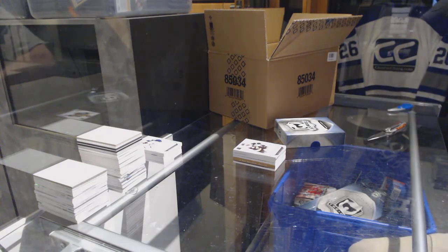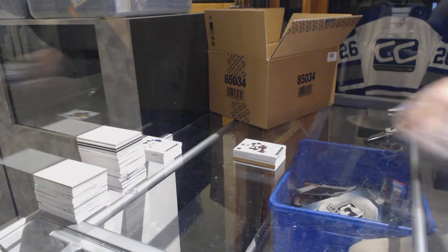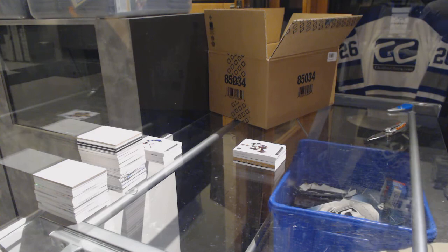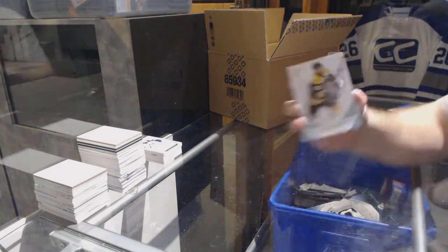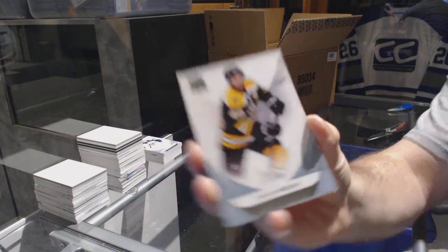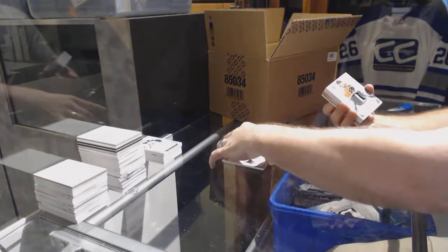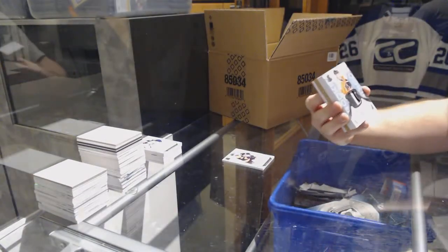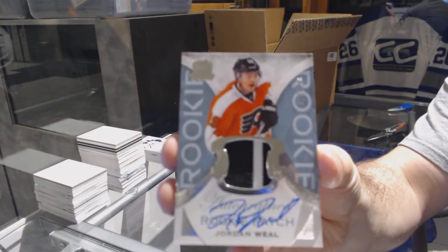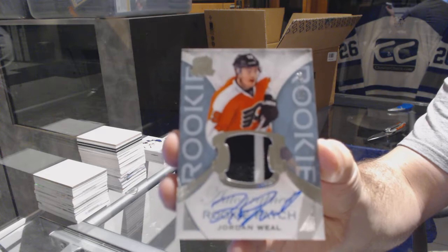Oh, what do we got there? Six-way booklet relics. We start off for the Boston Bruins at 249, David Krejci. For the Flyers, number 249, rookie auto patch, Jordan Weal.